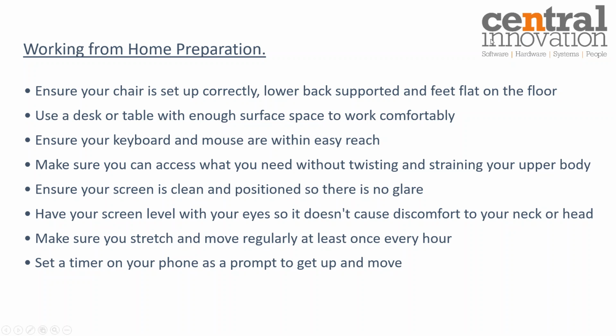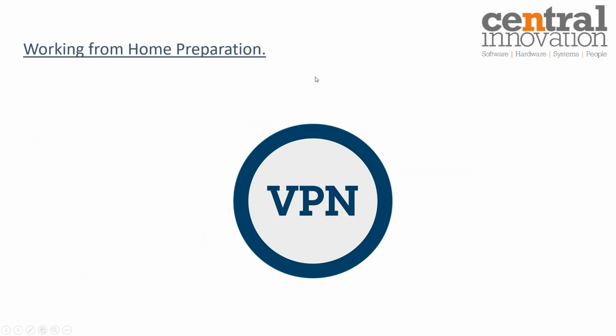Okay, so as a working from home preparation, you need to consider ensuring that you have your chair set up correctly. We are spending all day now working at the dining table or somewhere in your house, so make sure that you have a comfortable environment with chairs and desks and keyboard and mouse locations. Set timers on your phone to remember your lunch break and so on. So just some bits and pieces to consider to make your work environment more comfortable. Let's move now to the SODOX topics that we have to consider.